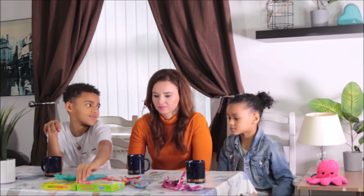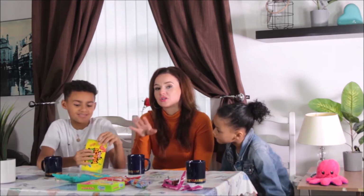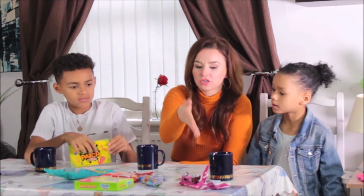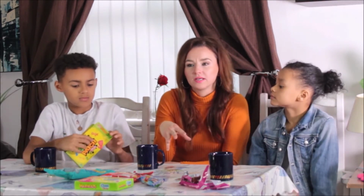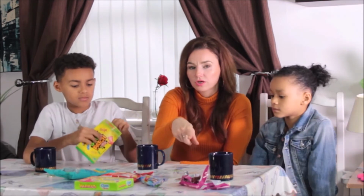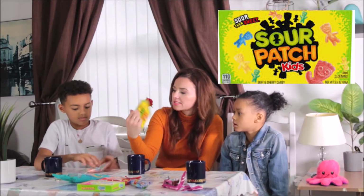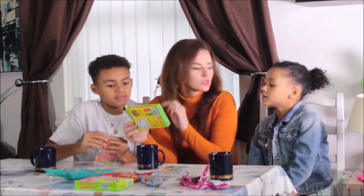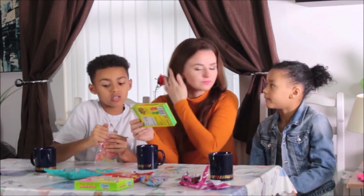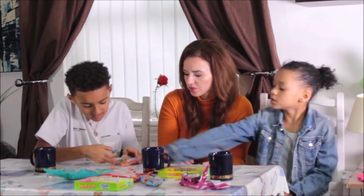Should we just have some Sour Patch? By the way, we are actually trying out British sweets, so they're all British, although obviously Turkish Delight is Turkish. They are readily available in corner shops. We bought the Turkish Delight in Asda, but this one is from a corner shop, Sour Patch Kids. Is it all sour? It's sour then sweet. It's gummy, so it's quite sour. So which one should we choose?